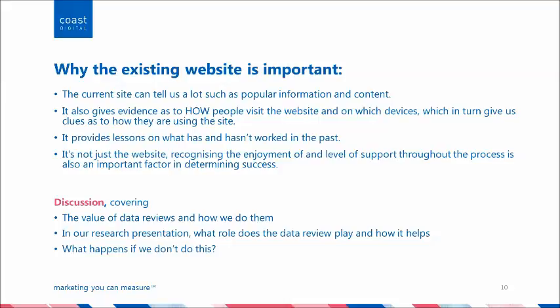But most importantly, I think it allows us to bring all of that research and tie it back to the website. And ultimately, that's what we're there to do, right? We are website creators. That's why we're in the room, and it's what differentiates this kind of research, I think, from pure market research.